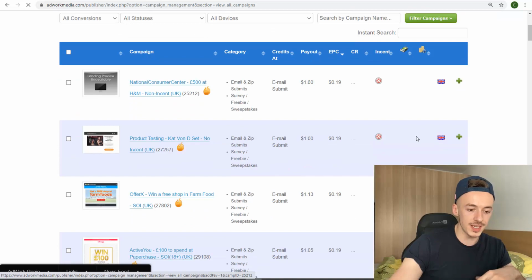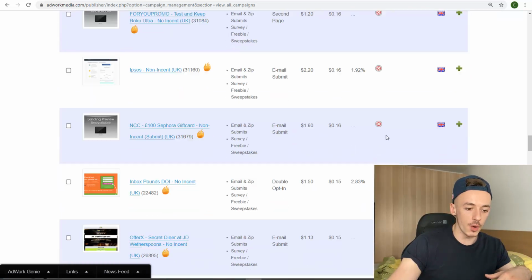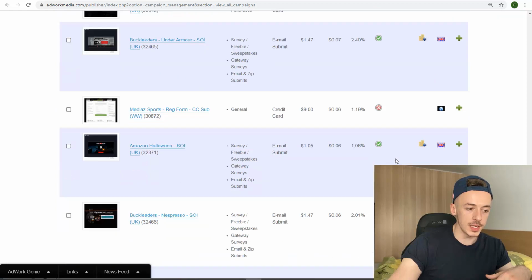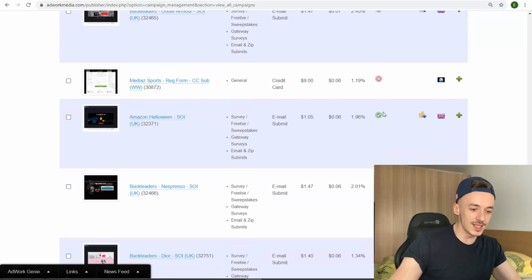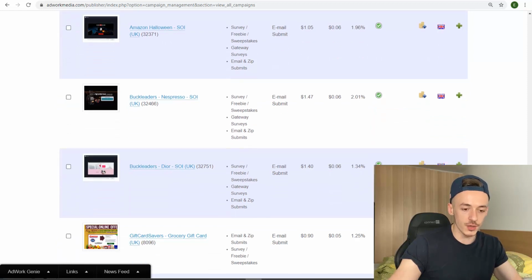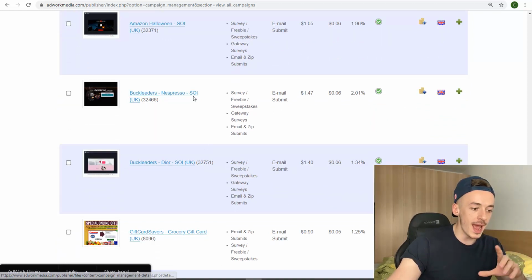And we want to make sure that they are incentive. That means you can be promoting these. So these are the ones that are incentive, and you want to pick some of these that have these little green checks, because then you are going according to terms of service. So for example, this one, Buck Leaders, Nespresso, SOI, that's the easiest one to go for.